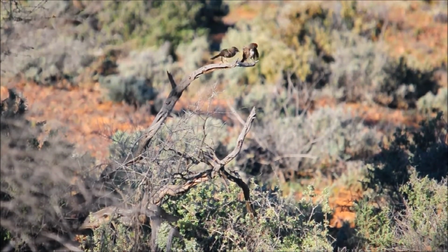Now, chestnut-crowned babblers form quite large social groups which forage together throughout the day, as well as collectively roosting together at night time.